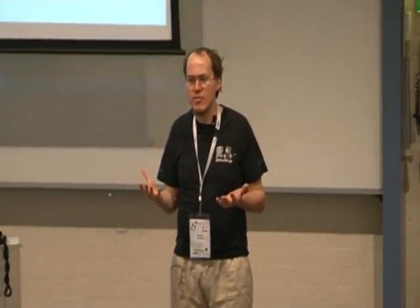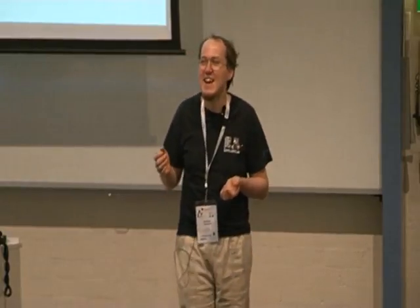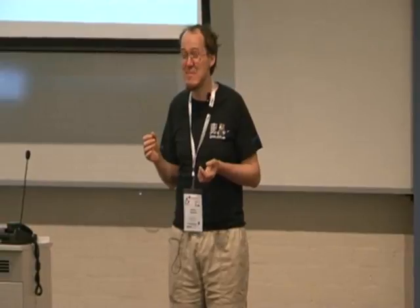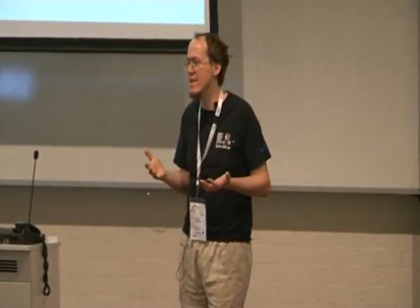If you've got a Samba 3 domain, we're calling them classic domains because we sort of ran a contest on the list, and someone came up to me and asked, did we really agree on classic domains? Well, yeah, I fudged it. But basically, samba-tool domain classicupgrade upgrades your Samba 3.x domain, or if you continued using Samba as a classic DC, Samba 4 still contains all the old code for being an NT4-like domain controller, and you can upgrade later if you're not ready right now.